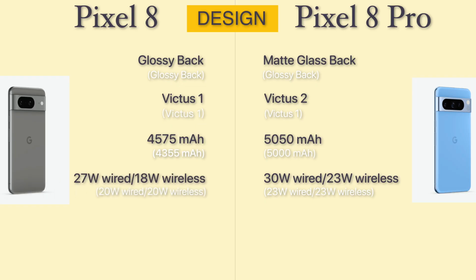The Pixel 8 is getting an even more noticeable improvement for charging speeds, now getting 27-watt wired and 18-watt wireless charging. It was 20-watt wired and wireless charging last year on the 7.